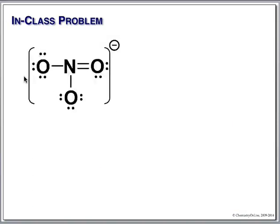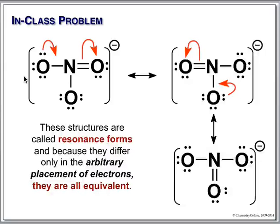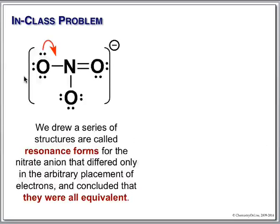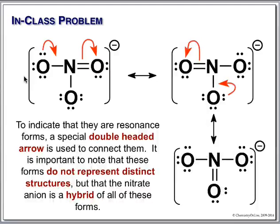What we did is we started with this. We took electrons from the oxygen, moved them in, moved these over. And we made this. Took electrons from the bottom, moved them up, moved them over. And we made this. These are examples of what we will call resonance forms. Again, the arbitrary placement of electrons between adjacent sp and sp² centers. What does the thing really look like? Well, I think I just had this slide. It's a hybrid of all of these structures put together.